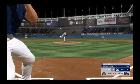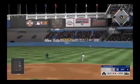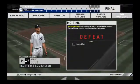He's ready. Here's the first offering. High and deep to right center. Mantle is there. Makes the catch, and the ball game is over.